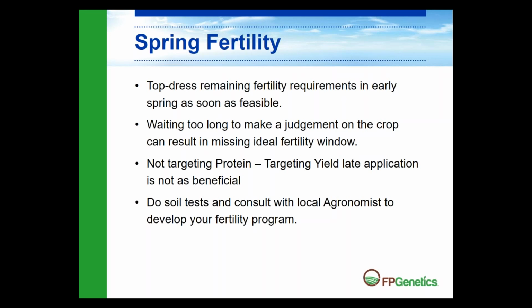The biggest takeaway here in spring fertility is as soon as you can get out there, make your assessments, as soon as you can get the equipment out there, that's when we want to be targeting to do our top dressing. We don't want to be waiting later on, and you will have much more success if you can get that nitrogen on the ground earlier than if you do later. Your yield potentials will be just that much higher.